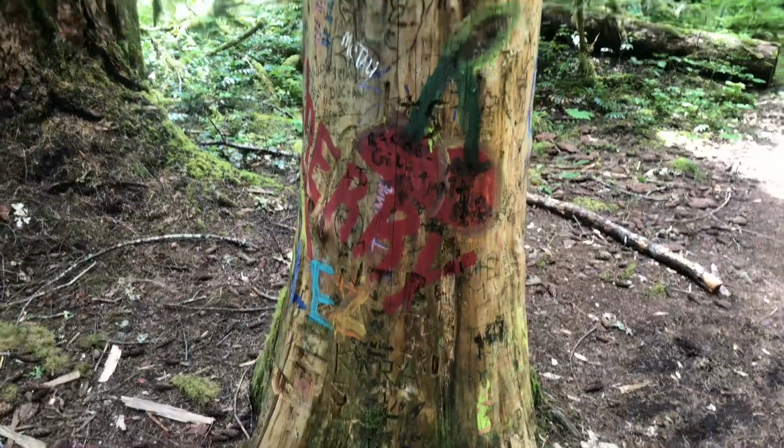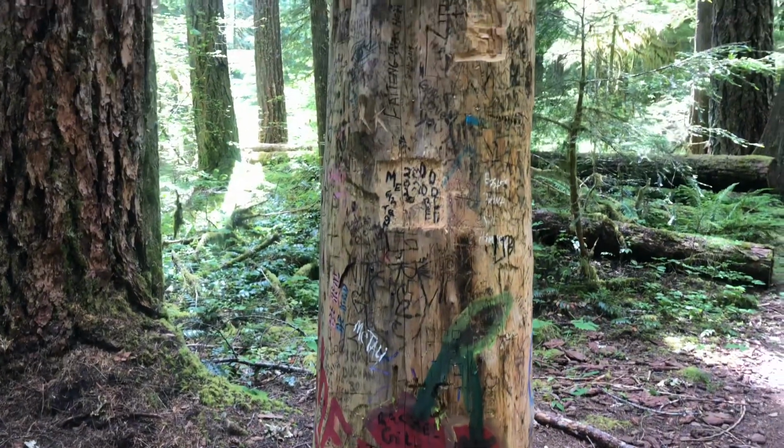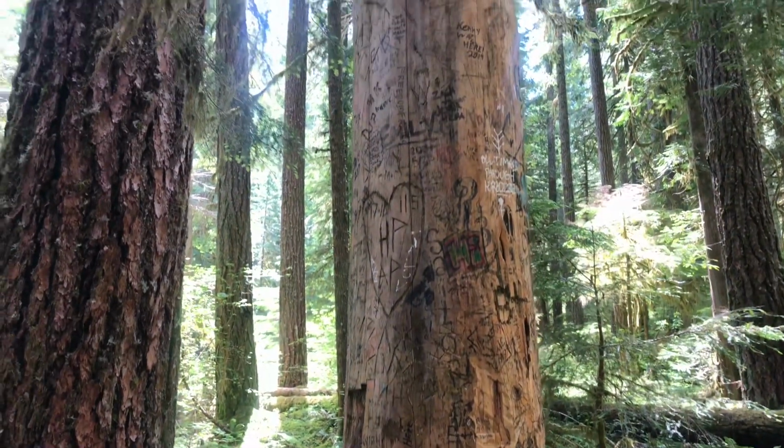The Forest Service describes the area as a high use area and acknowledges that the site can be abused due to its remoteness and lack of constant oversight.